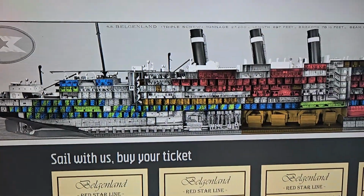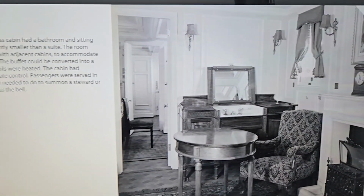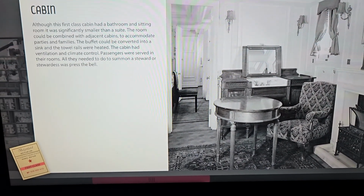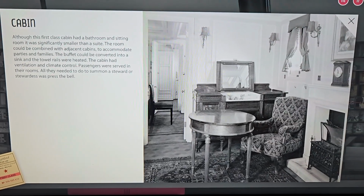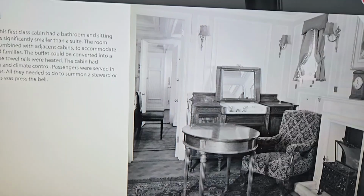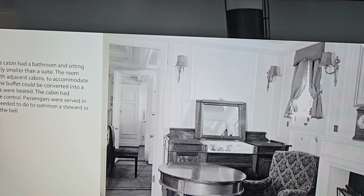Go back, we can see a first class cabin, pretty luxurious for the time. Sitting chairs, ventilation, in the upper decks. So, more cool, interactive exhibits here.